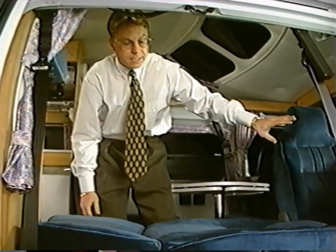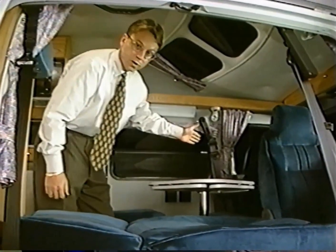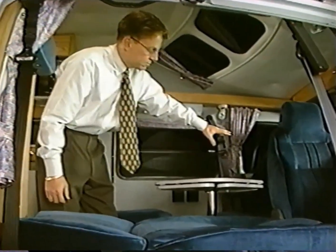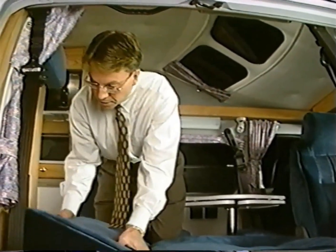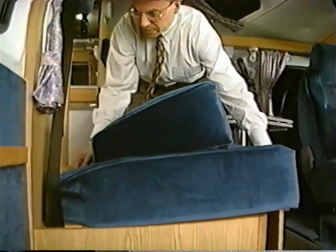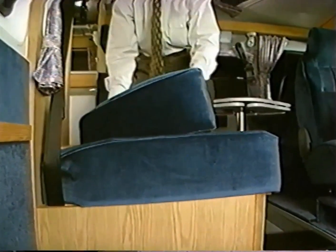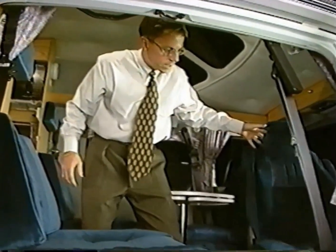It's great for kids, but adults can sleep on it too, just with your feet hanging off the end. On the other side, you get another bed, this one 5'7" long, by doing the same thing. When you're done sleeping, just remove the backrest, slide the base back in place, put the backrest in place, and swivel the captain seat back.